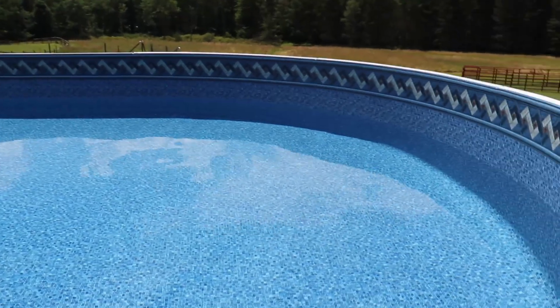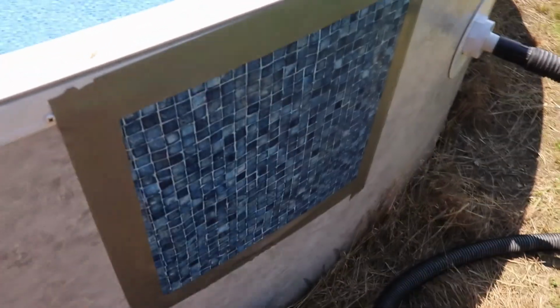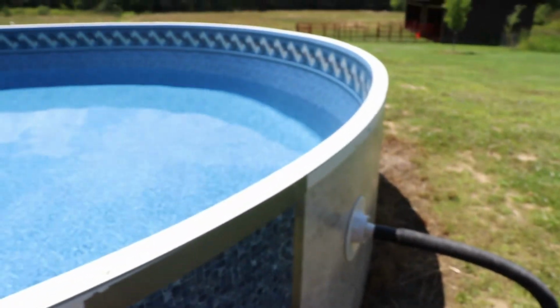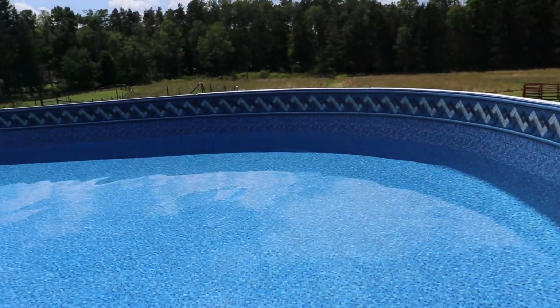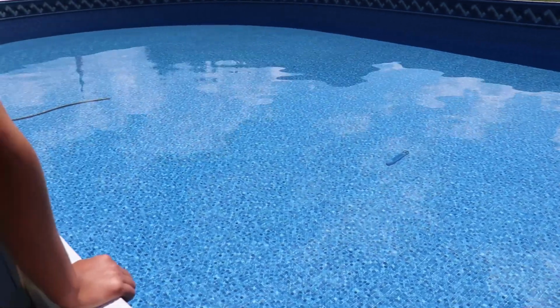So it's still going to be a little bit because we have to put the new skimmer back in here and attach the hoses. I think we need a new filter or cartridge for the filter. We actually want to switch to a sand filter, but we don't have that right now.